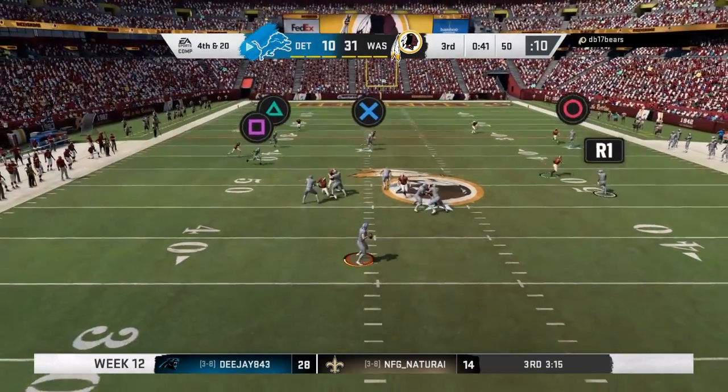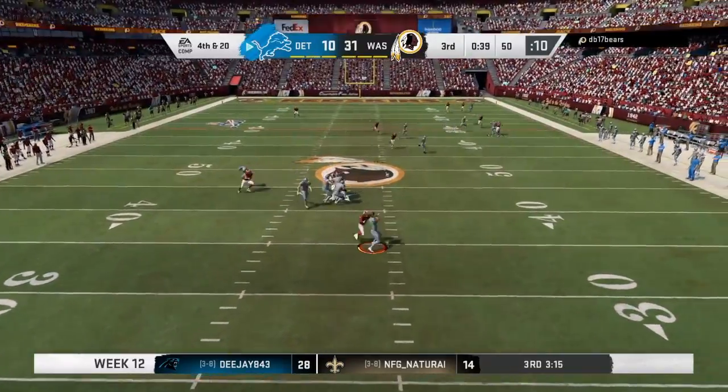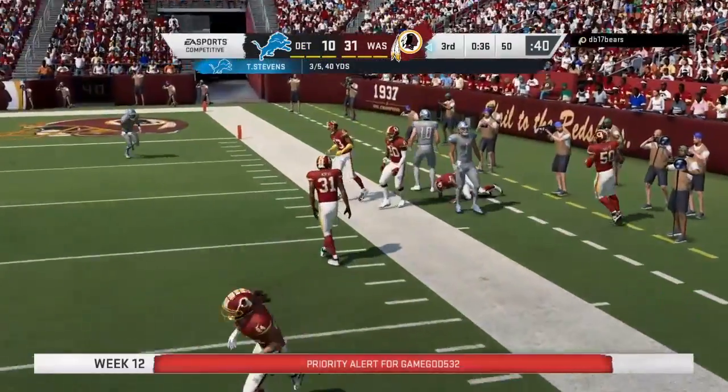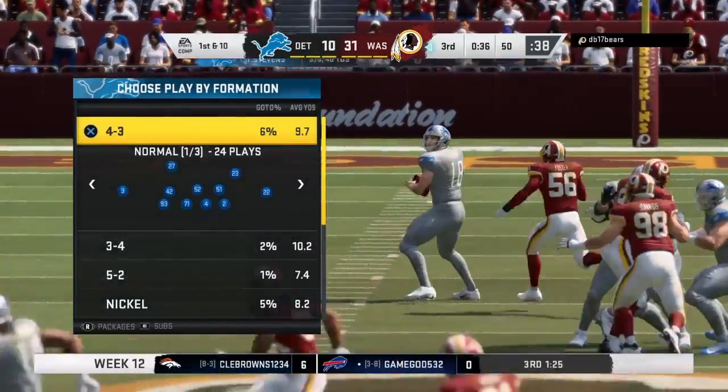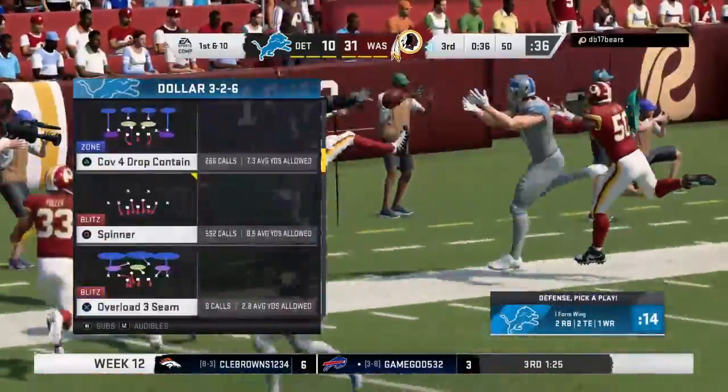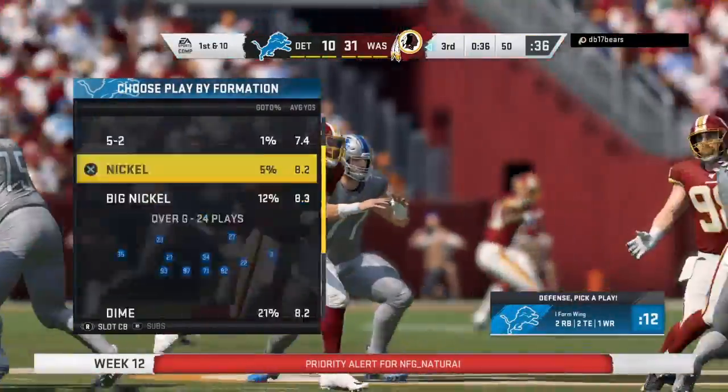On fourth down, Stevens. He's going to go for a big play downfield. And they will not be able to hook up there. It's incomplete. Boy, a real head scratcher there. And this defense will take over right at midfield.